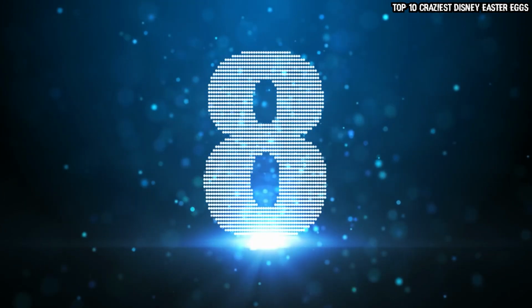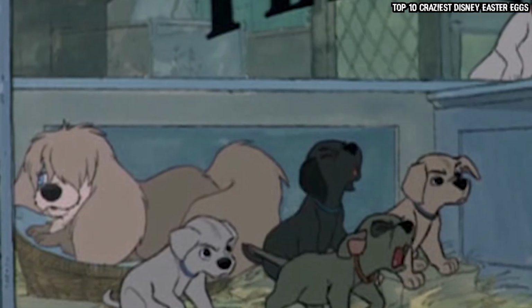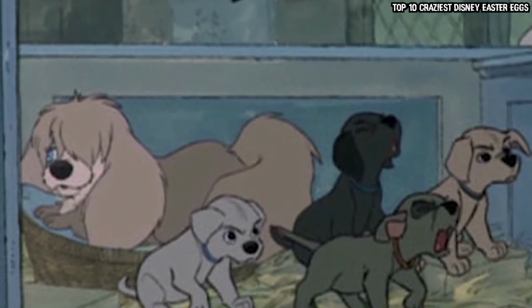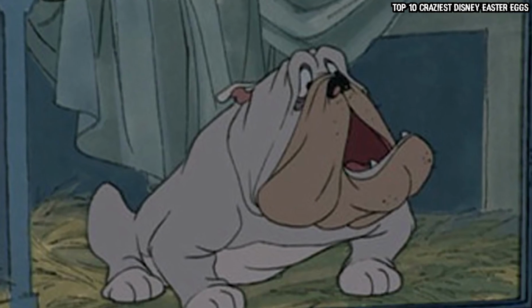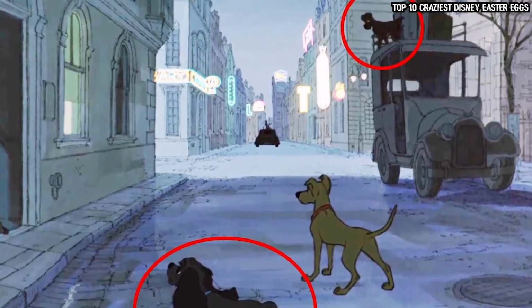Coming in at number 8, we have Lady and the Tramp dogs in 101 Dalmatians. I mean, dogs appearing in a dog movie. It makes so much canine sense. Peg appears in the window of Percy's pet shop during the Twilight Bark scene, and even Lady and the Tramp themselves appear briefly in the very same scene. It's an absolute dog fest.